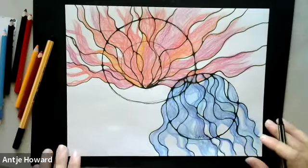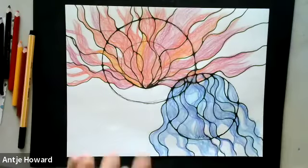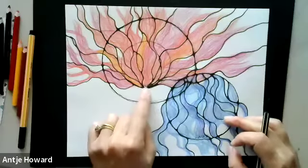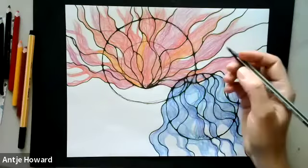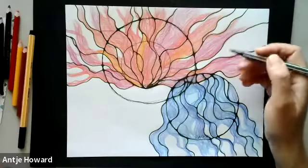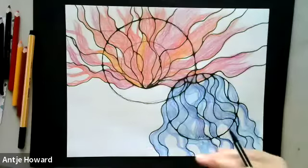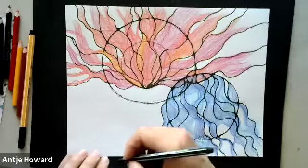Okay. Now, we also want to draw some lines through the entire picture. So all my lines now start either in the fire or in the water circle. Now I'm going to extend them all the way out. And I think with the fire, I'm going to go from the bottom to the top. With the water, I'm going to go from the top to the bottom.